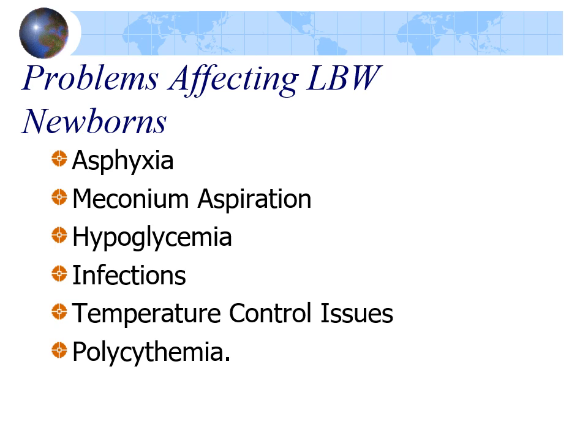Another problem is temperature control issues. With minimal fat and a large surface area, these babies struggle to stay warm. It's like trying to heat a big room with a tiny heater. Keeping them in a warm environment like an incubator can help.